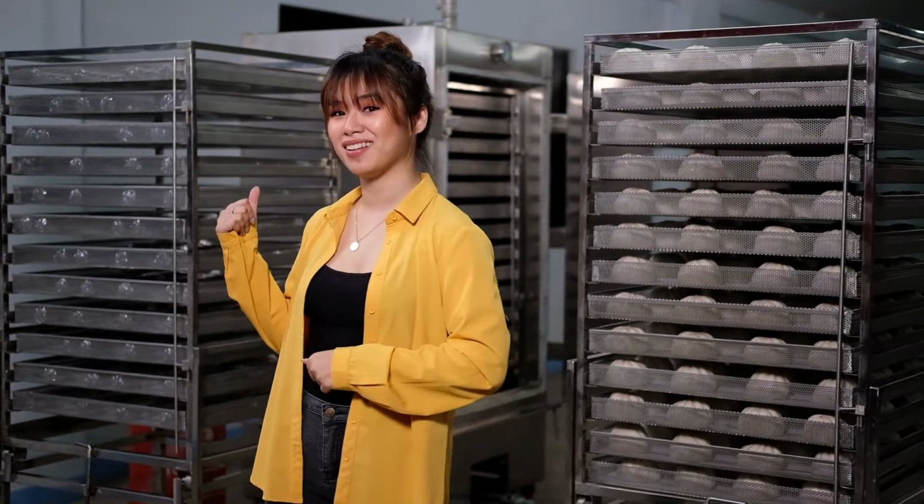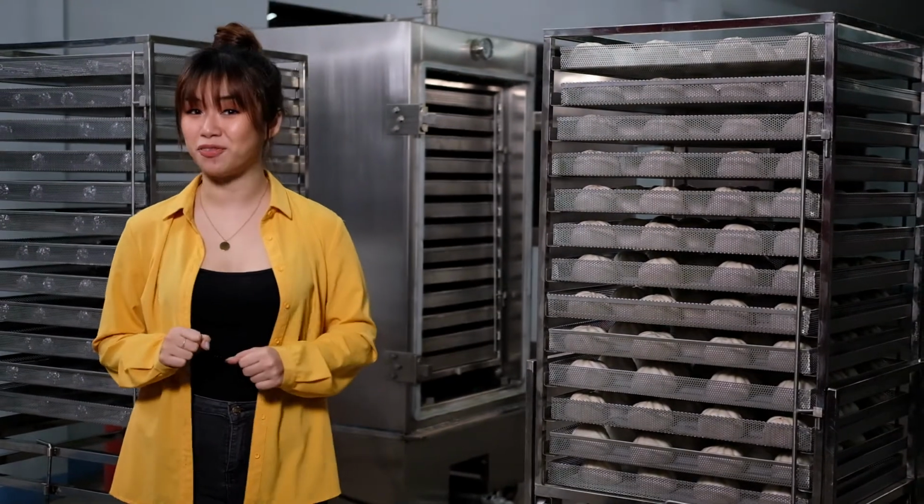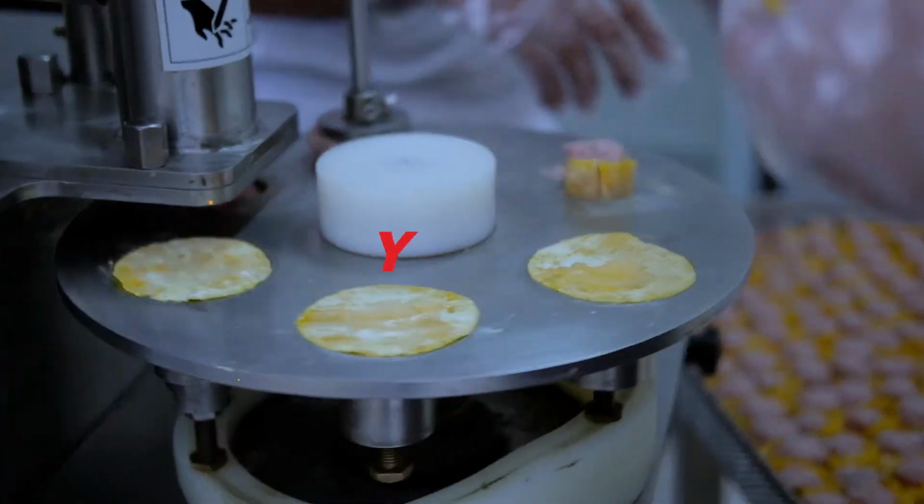Mga kanegosyo, steaming food in small quantities can be inefficient for your business. Di ba nga? The bigger, the better. With Buy and Earn Cabinet Steamer, you can steam large quantities of food just as you should.